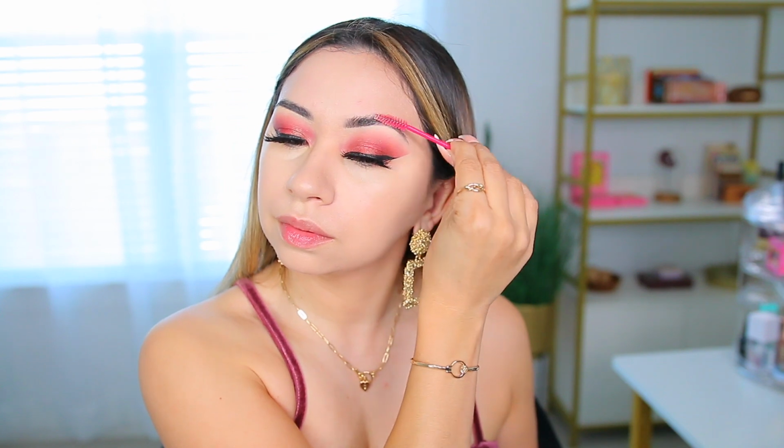I do have a cream bronzer that I'm gonna try out, but before I do, I'm gonna use my Anastasia wax because I want my eyebrows to stay. Okay, now getting into a little bit more of the exciting products because they're the products that really show up on my face, so you can see them really good, and they're also pretty new.